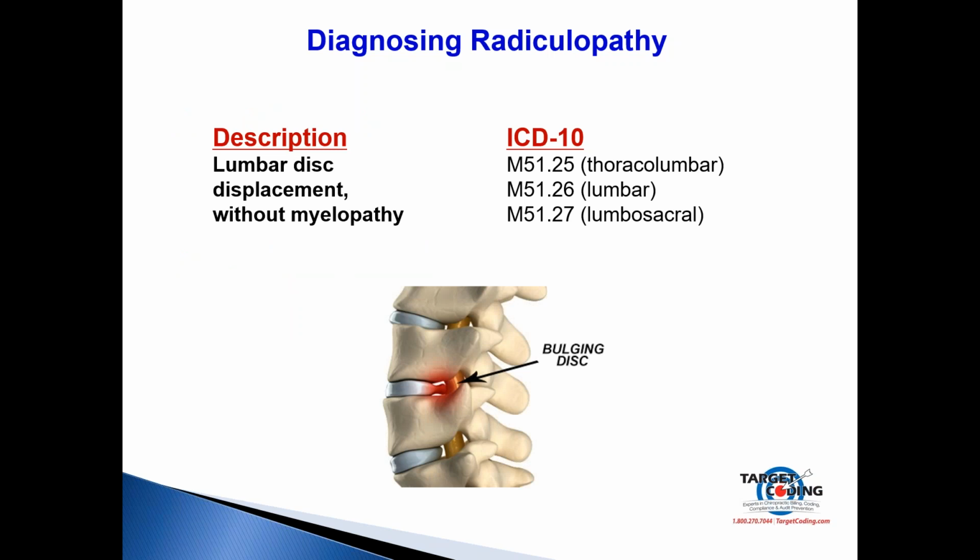Here are a few more. Lumbar disc displacement without myelopathy. So a common one there is M51.26. This is a patient, again, that has some sort of disc pathology, but there's no nerve root compression and there's no myelopathy. That's another common question I get.